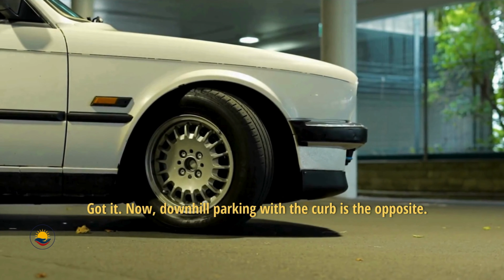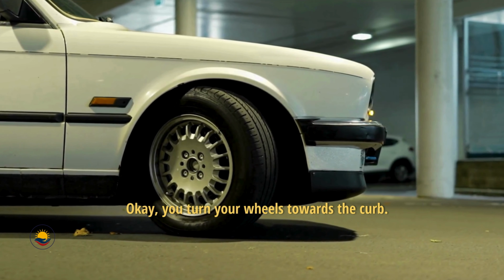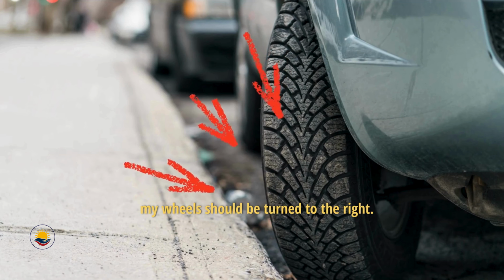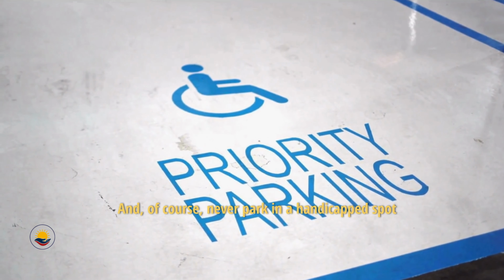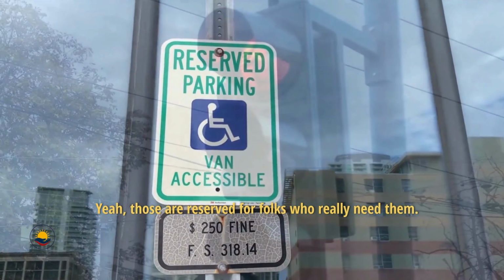Got it. Now, downhill parking with a curb is the opposite. You turn your wheels towards the curb. So if I'm parked downhill on the right side of the road, my wheels should be turned to the right, like I'm about to make a right turn. You got it. And of course, never park in a handicapped spot unless you have a permit. Those are reserved for folks who really need them.